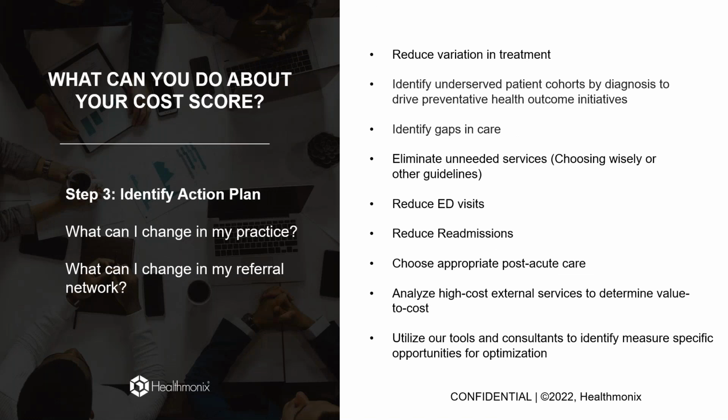So the first step, right now we're on step 3, but this is the first step, is identifying an action plan. So what can you do? You got to get to work, right? Reducing variation in treatment. Big thing between providers, get them all on the same page. Identifying underserved patient cohorts, identifying your gaps in care, being able to see what's missing from these patients from a preventative standpoint. Eliminating unneeded services, choosing wisely or using the CMS guidelines. Reducing ED and readmission visits. Choosing appropriate post-acute care, analyzing high-cost external services to determine value to cost. So, a lot of this we've gone over, but you need to identify an action plan for what you need to do and utilize our tools.